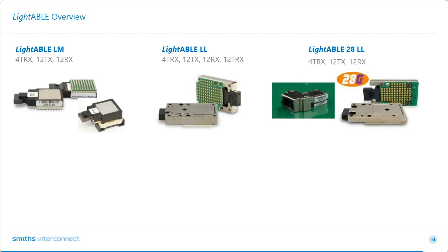And more recently, we've rolled out the Lightable LL family. These are available in both 10 gig and 28 gig. And these use the interposer that Jim talked about earlier. The interposer attachment method is the preferred method for most designs happening nowadays. So that seems to be preferred for the reasons that Jim laid out earlier.